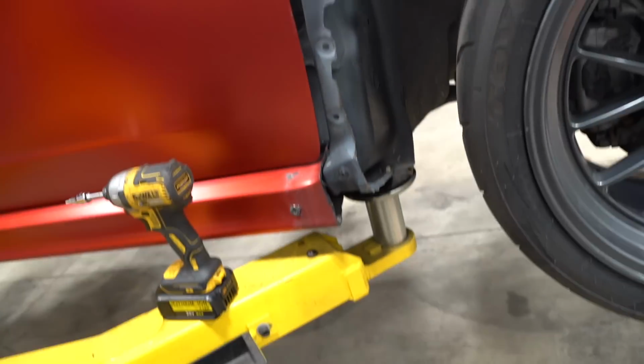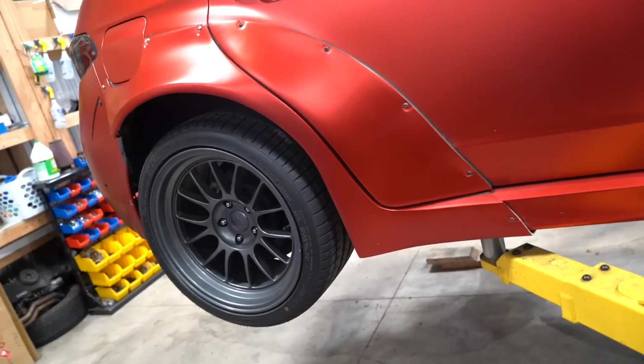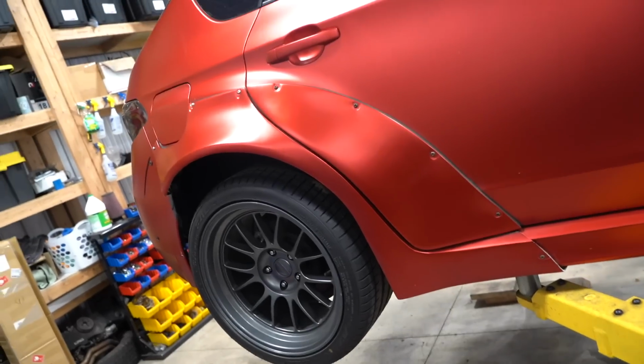Nothing too crazy going on underneath that front either. I just hope I can get this kit to fit better. Let's move on to the fun part. I know the driver's rear is gonna be the worst, but let's pull off this whole passenger rear right now and see if we can get everything back here to line up decent.